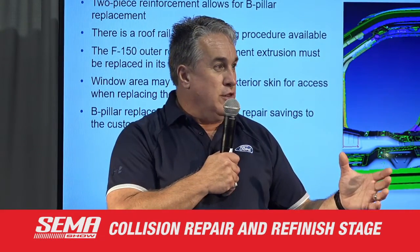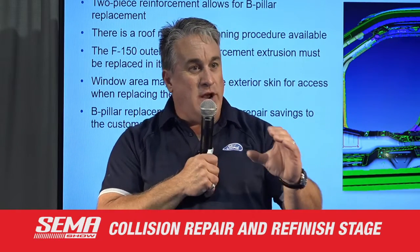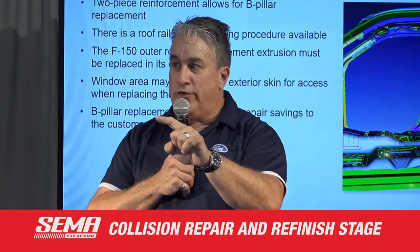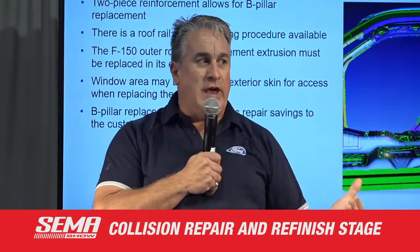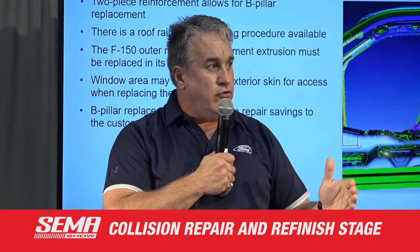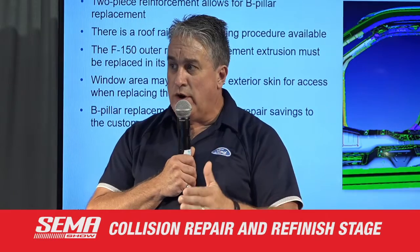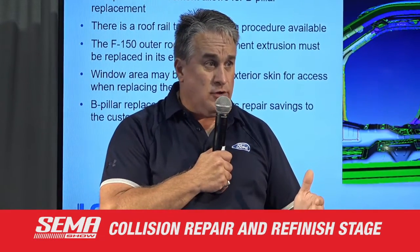How about your storm door? You look at your storm door this morning when you walked out, that's an extrusion. Inside of that, there's veins that reinforce that extrusion. How you can section that in this person's mind, I don't know. Better off going to the factory shop manuals and following our advice on this one. Again, you don't want to work on something and repair it incorrectly.